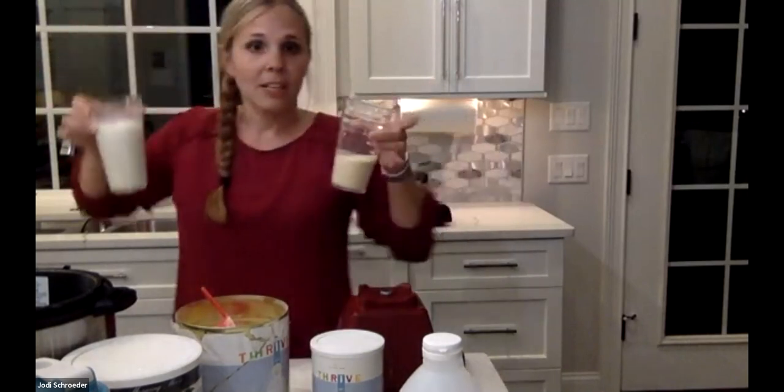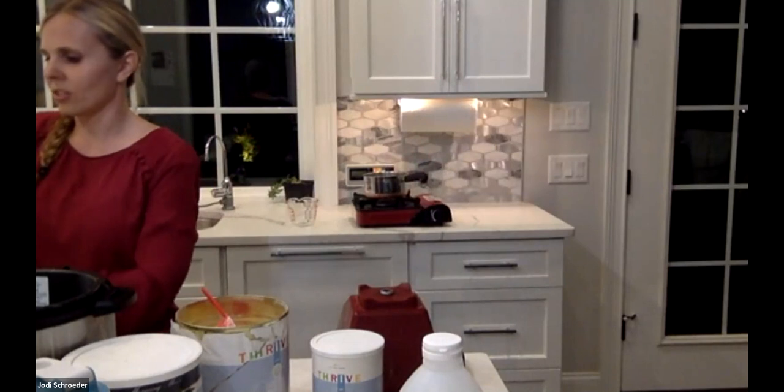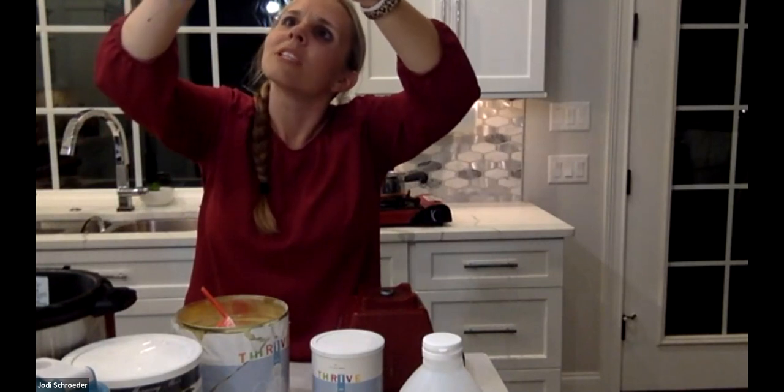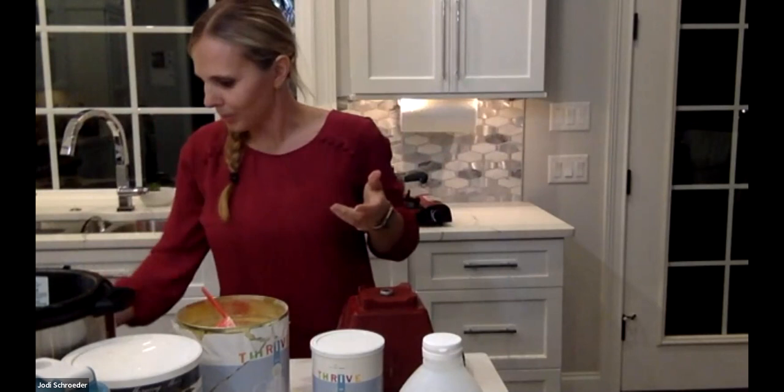But homemade, you don't have to store cans of evaporated milk that have a much shorter shelf life than your 20 years. I have cans of this that go bad in my cupboard all the time. Okay, this one is best by March 23. That's pretty good. That means I bought it in this house probably.